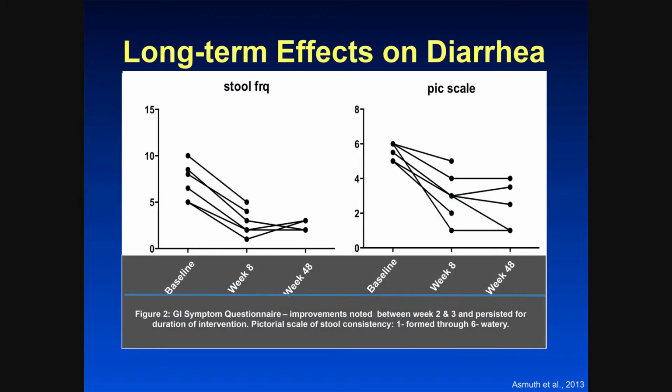And then over here, if you look at stool frequency, you see a decrease to week 8, and then these are the 5 patients who continued on to week 48 in stool frequency, and then the stool pictorial scale. So staying on the therapy, it looks like you have a maintenance of, or further improvement in some patients of their already improved situation, which is nice.